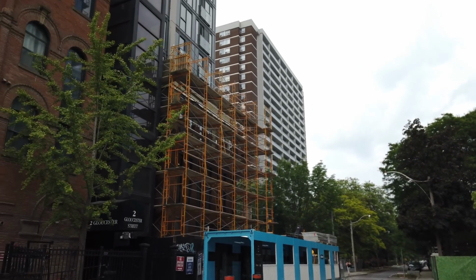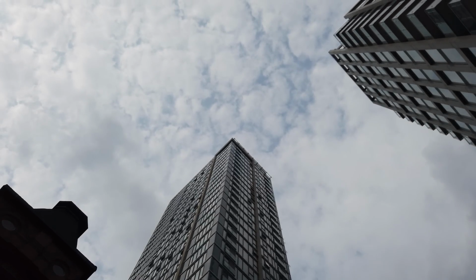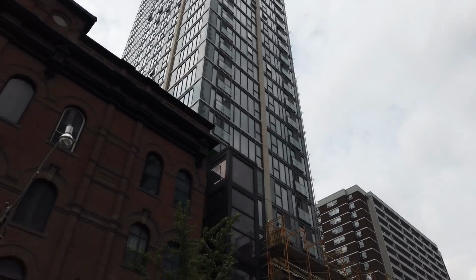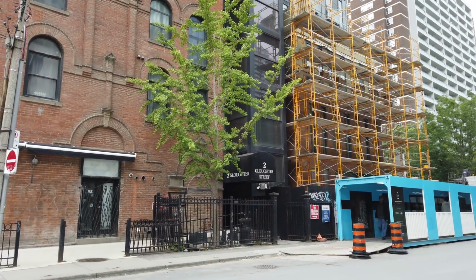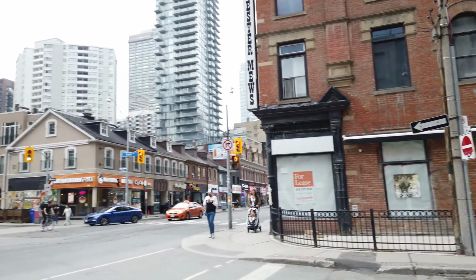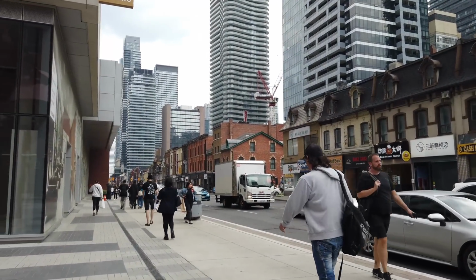And I didn't know whether to include this one or not. This is a recent build. It's pretty much complete. It's called the Ivy. So I thought that one was too far along to be included as considered under construction. It's all but finished. And that one's about 36 stories.